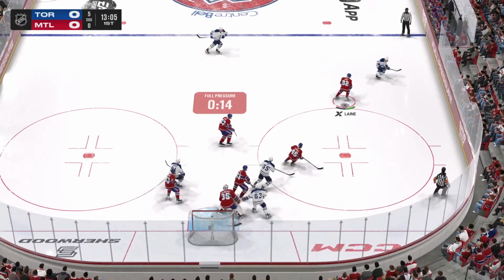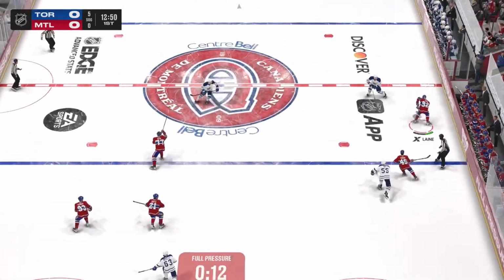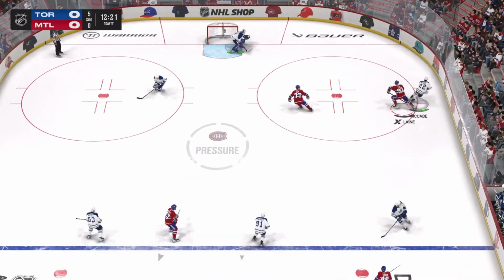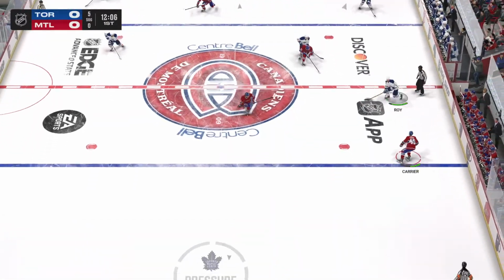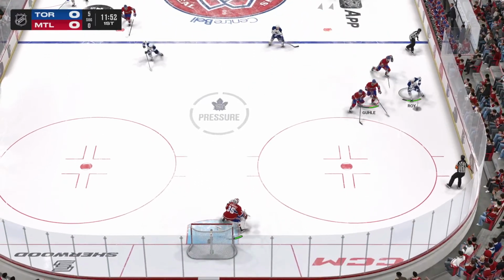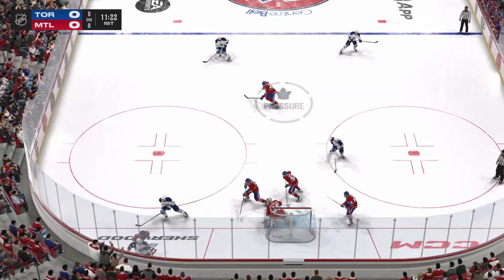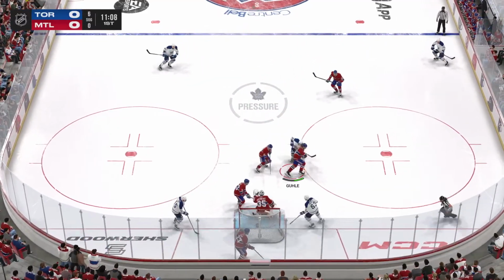Back to the point it goes. Zero fear on this guy's part as he blocks it. And down it goes as the puck goes free. Into the attacking area from the left side. Finds some space in the corner. Here's a shot. Score!